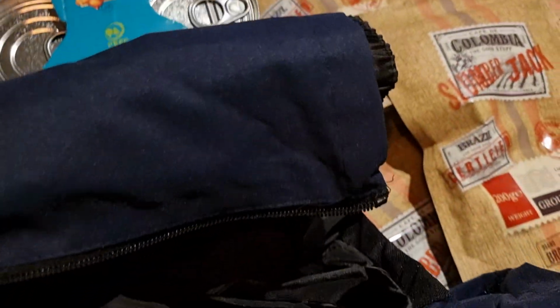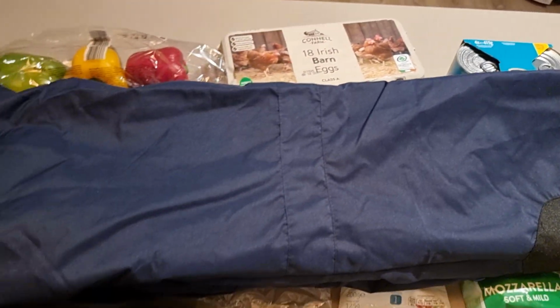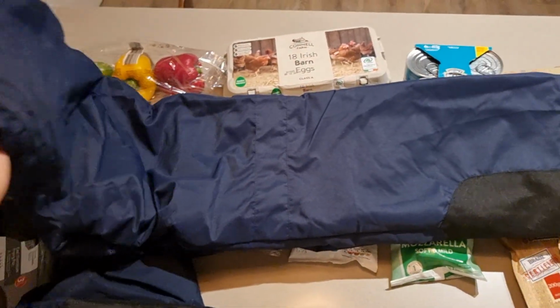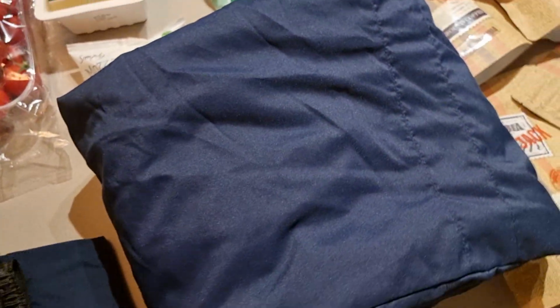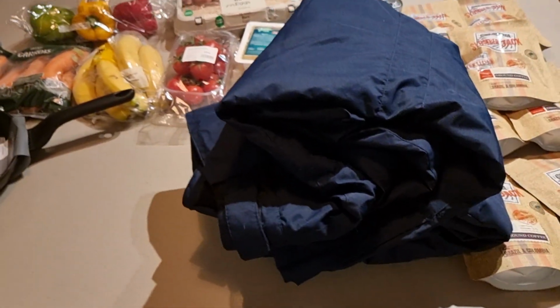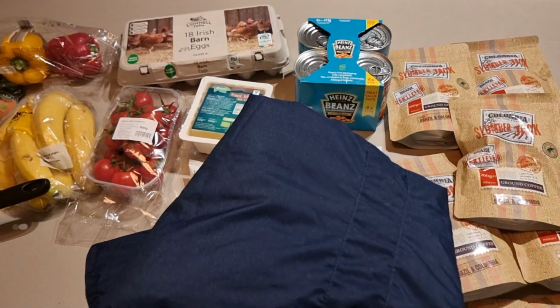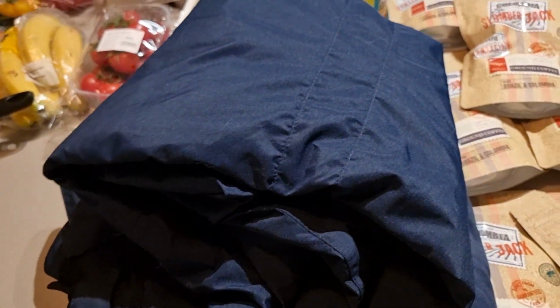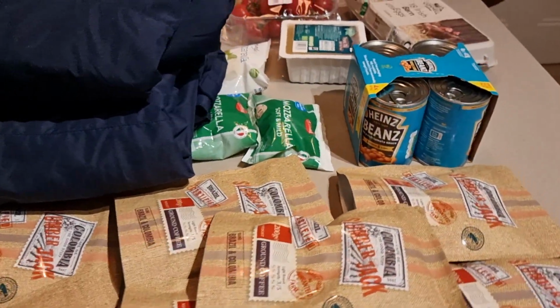So there seems to be quite a nice zip at the bottom as well. It's handy. Here we are. I think it's my first clothing item that I've ever bought in Lidl, and if it's a keeper, it's a keeper. If not, no problem to give it back, and someone else, I hope, will be able to use them and be happy out. This is the food shop for today.